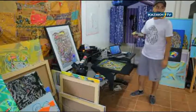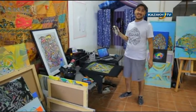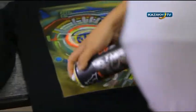We apply several layers of materials when making our designs. We use sublimation, silk screen printing, embroidery, and tie-dye. In our collaborations with other artists, they use their methods. Graffiti artists use spray cans, just like here for this item.